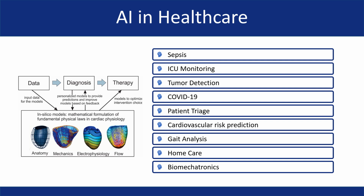One example is sepsis prediction. An AI system analyzes patient data to detect sepsis hours before traditional methods, potentially saving thousands of lives, which is very important as sepsis is one of the biggest causes of death and it's very hard to detect because of the symptoms that it provides. Tumor detection and ICU monitoring.